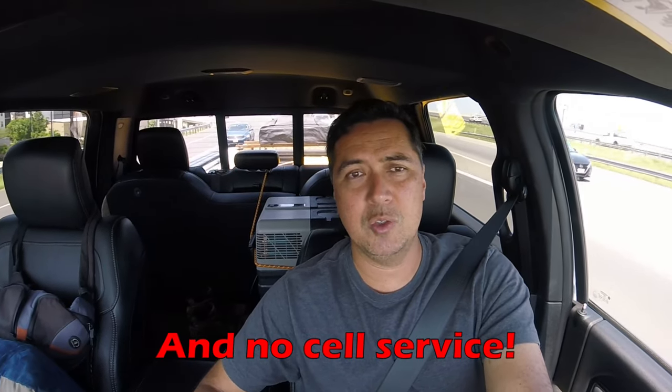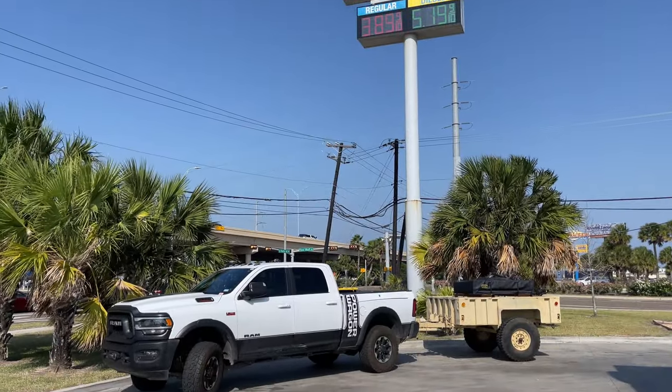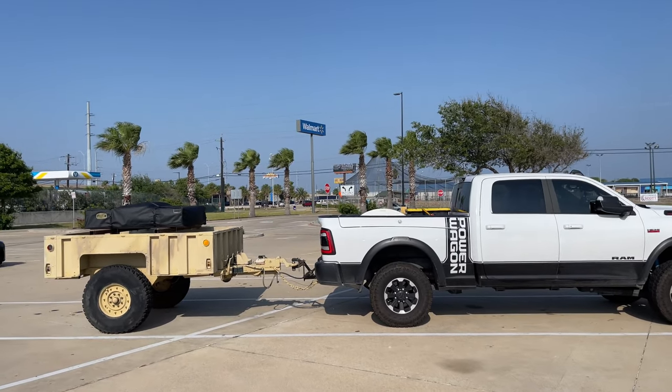You can ideally go 60 miles off pavement with no other way to get there other than driving on the beach or by boat or air. But I've got the M1102 in tow with this rooftop tent. I think I've got everything I need for a night of camping alone, so we'll see how this goes.